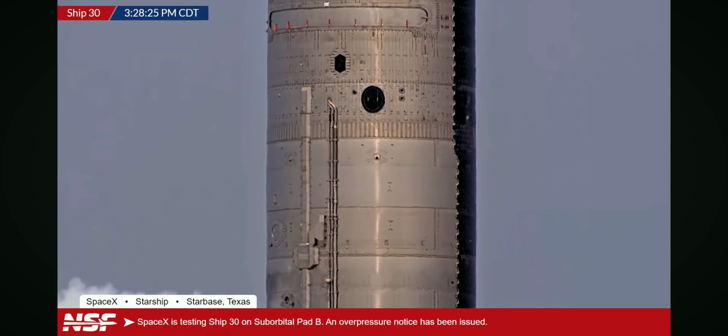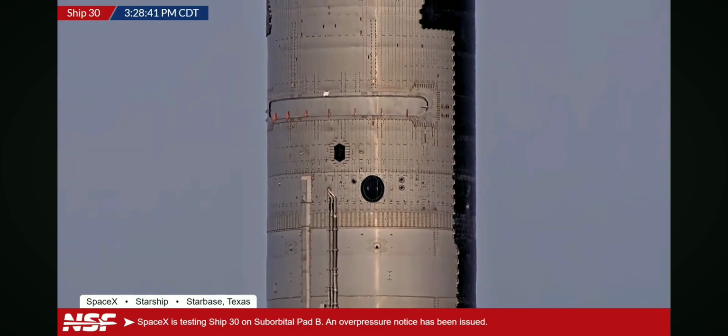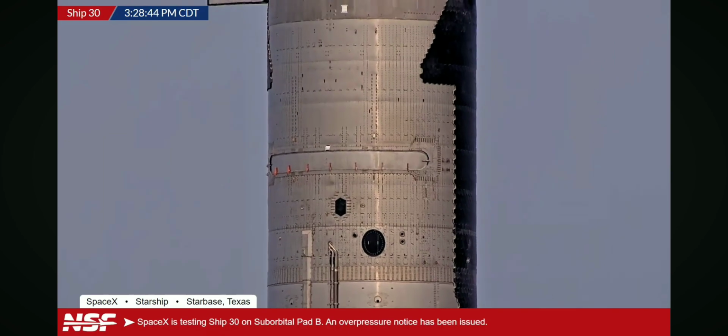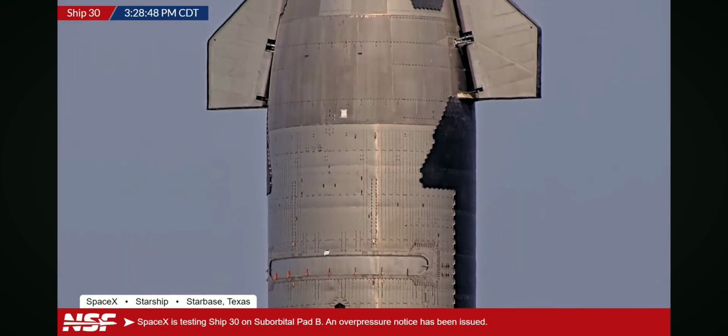They have installed new vents as well on the tanks, Ship 30. On the top, there's a couple more vents for the methane, apparently. Near that hatch, you can see that circular black thing there. That is the hatch to the payload bay, and so there are more vents there.